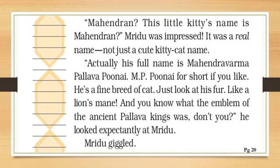And he looked expectantly at Mridu. It means he was hopefully looking at Mridu, that she would say, yes, you are saying it right, the emblem, the sign that the Pallava kings had, is the same as this cat. So he was hoping that Mridu would continue what he was saying. But what actually happened? Mridu giggled. Giggled means she started laughing. She suddenly started laughing. So what did we see in this paragraph? That Ravi is trying to tell Mridu something about this little kitten.